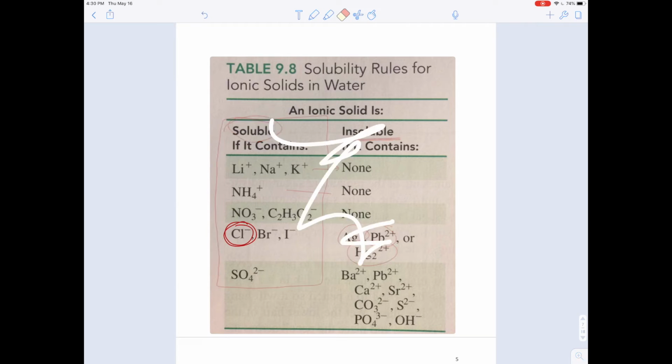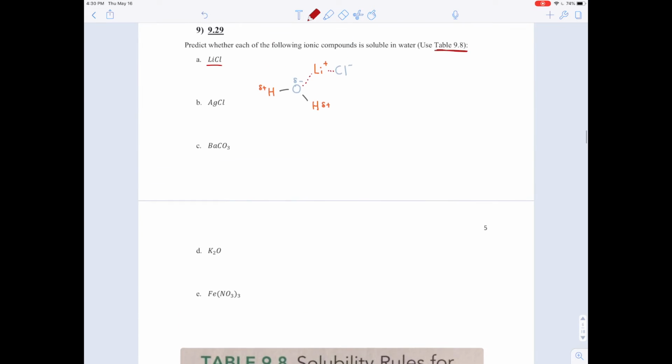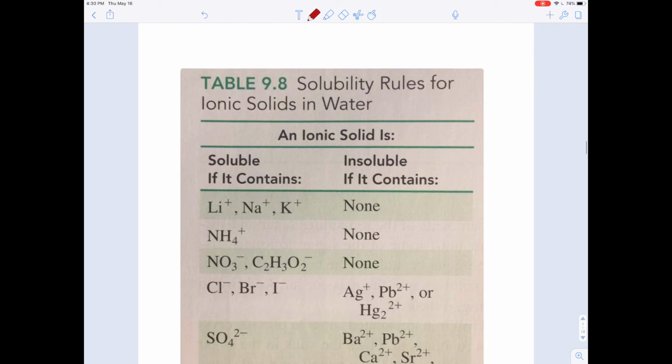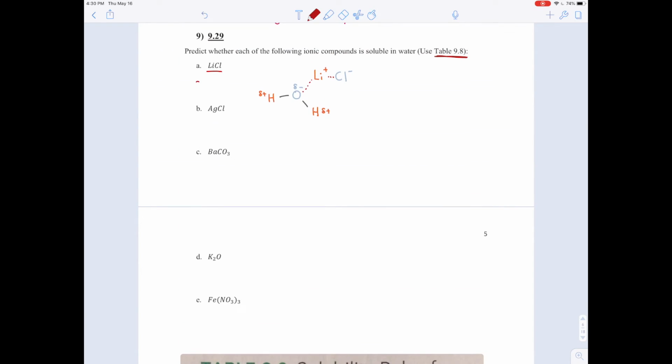Let's try to use this table with a few of these compounds. Lithium chloride. What will win, the chlorine or the water? We see that anything with lithium is soluble, and there are no exceptions. So this is definitely soluble in water. Put a chunk of lithium chloride in water, and it'll dissolve.